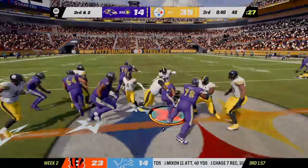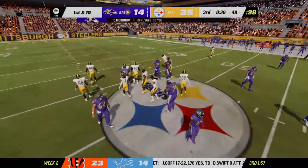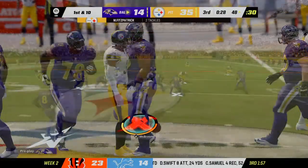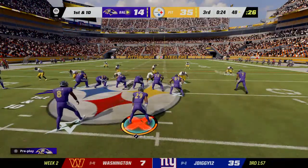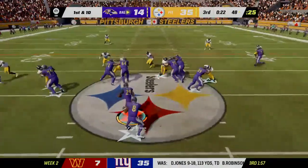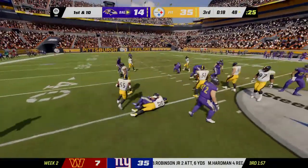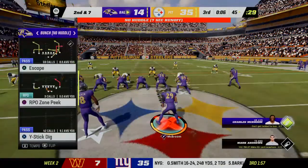Here's a handoff out of the gun. And he gets it down to the 48, enough for the first. They're able to convert with a gain of 4. We all love to have a home run hitter in the backfield. Guy can take it the distance. But in short yardage, trying to pick up first downs, that big guy, always a nice luxury to have, isn't he? And he'll power ahead, but only for about 3 yards. 2nd down coming up.